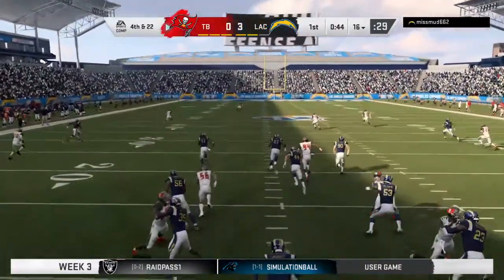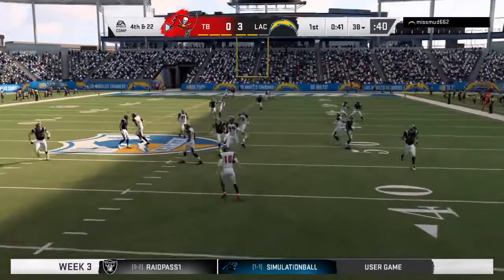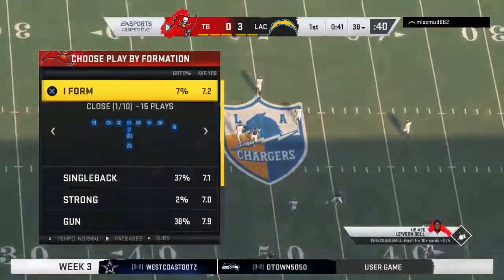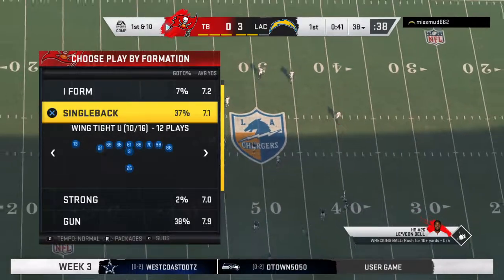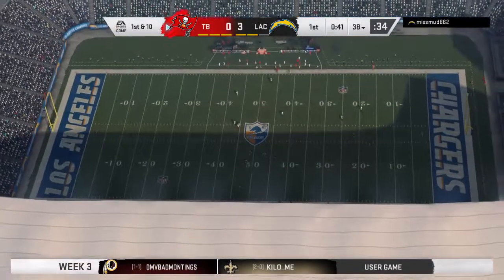And just a single punt for him in the loss last week as he sends this one away. Fair catch taken just inside the 40-yard line. A 41-yard punt there with no return. And the Bucs will get ready to go on offense.